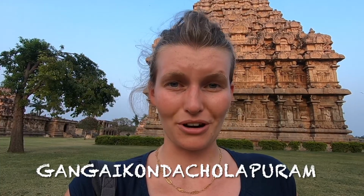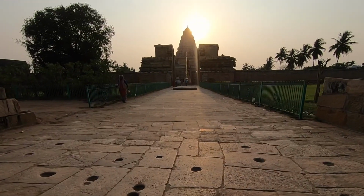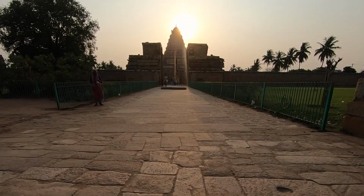We finally reached our first stop on the journey, and we are now in front of the temple of Gangaikondacholapuram. Sorry, I'm really bad at names. I will put it here. So it's just super nice. The temple is just so magnificent, and also it's like in a garden. It's really pretty, and it's actually a UNESCO World Heritage site. We made it just on time for sunset.